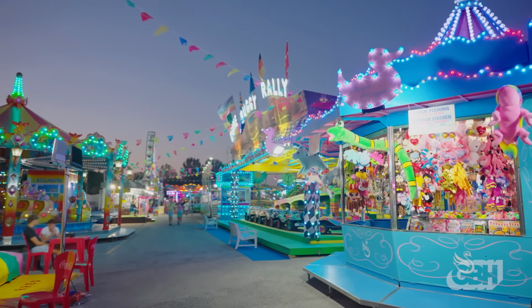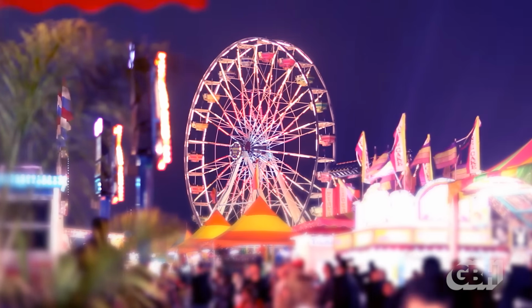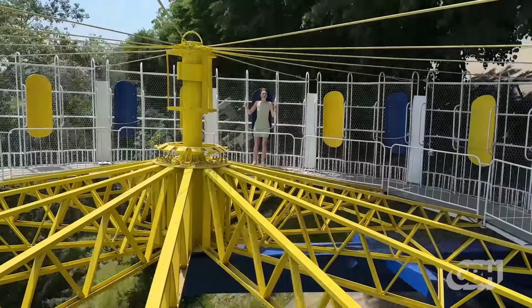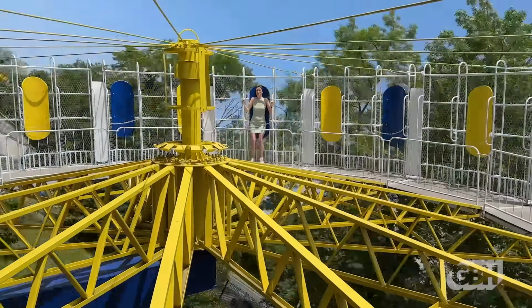Okay, you know that sketchy rolling carnival that comes to town once a year? Then you definitely know this masterpiece, the Gravitron. A big wheel furiously spinning with you and all the other cool kids glued against the outer wall. It's like the salad spinner from hell, and you're the rapidly wilting lettuce.